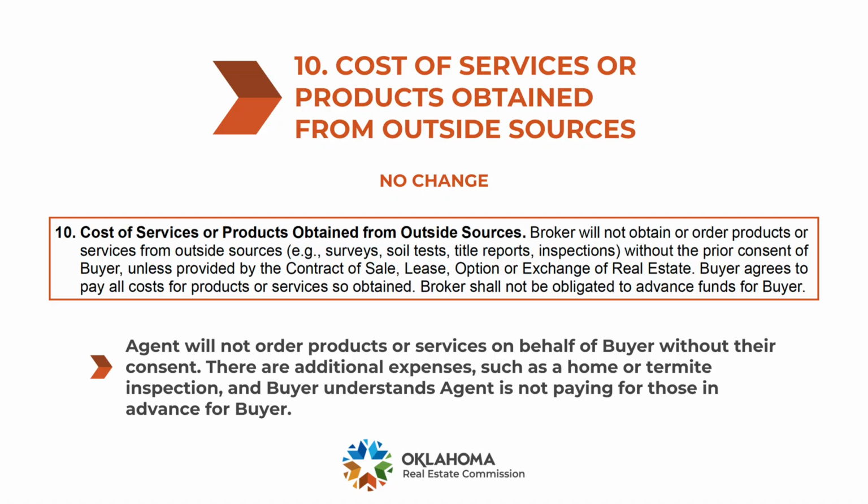The rest of the buyer-broker agreement, like I mentioned at the beginning, is very similar to the previous version. So we're going to kind of fly through this portion. Paragraph 10 ensures that the buyer knows that you won't order any products or services on their behalf without their permission. And if you do, you're not responsible for paying for those services. Always get written permission from your client if you're ordering products or services on their behalf, and keep it in your compliance file with your brokerage. You want to have something in writing that says this buyer is authorizing me to do this on their behalf.